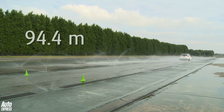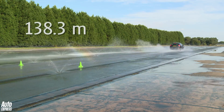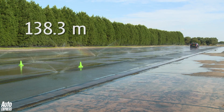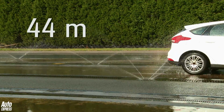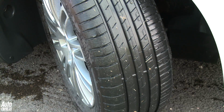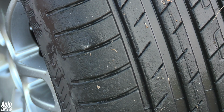So, even though you've invested in winter tyres, they might not actually be as prepared for the weather as you thought. There was a difference in stopping distance of almost 44 metres. Well, that's enough to get anyone thinking. This is because of the complex compounds premium brands use to remove the water from the tyres faster.